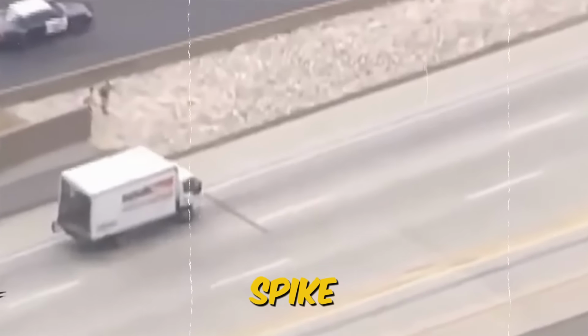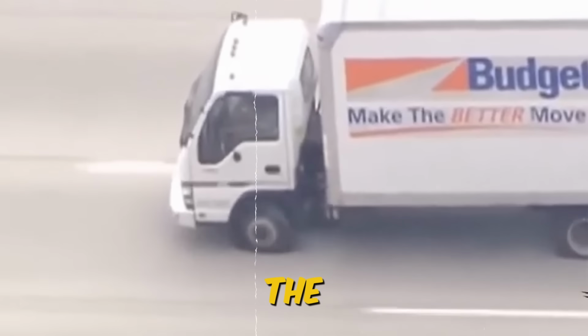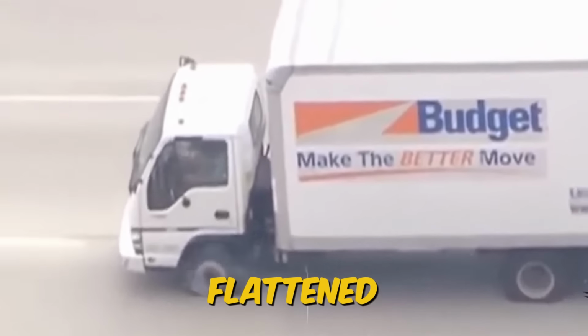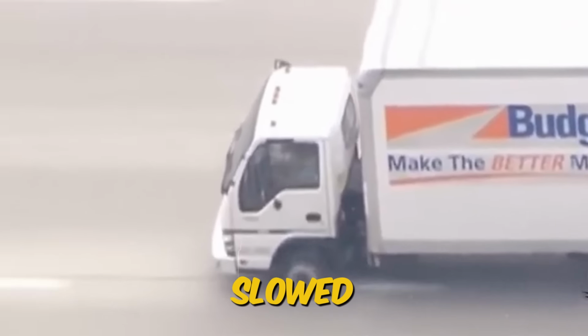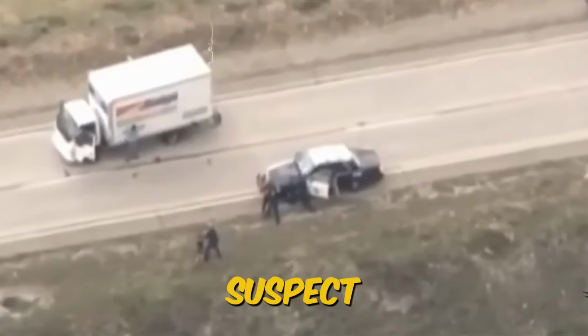They used a spike strip to shred the tires of this vehicle and waited for the vehicle to slow down. After some time, the tires were completely flattened, and the vehicle's speed slowed down. The police then surrounded the car and arrested the suspect with ease.